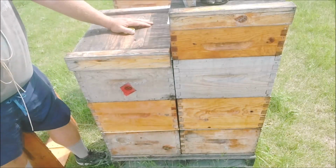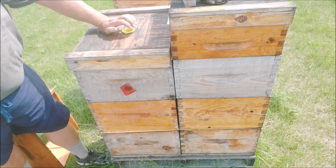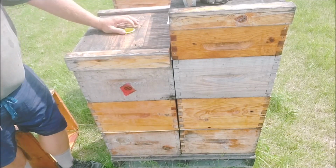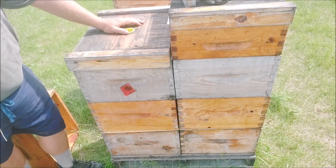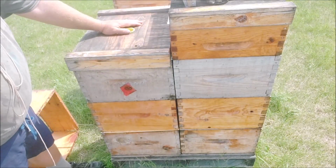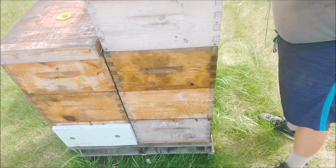I fear my crop is not great this year. I should have 3 deeps of honey on every colony, and I don't. I have 2 and 2 on the medium, rarely 3. This one has 3 deeps.